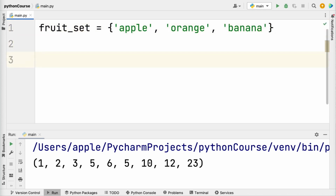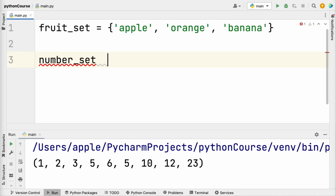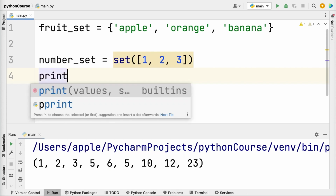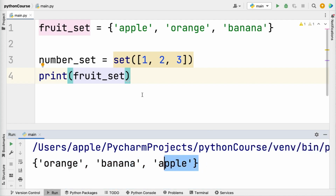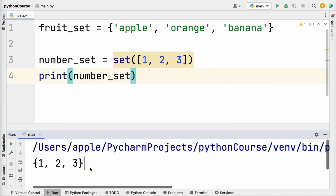We can also create a set using a different technique. Let's create a set of numbers, and we can use the set method to create a set. Here we will pass a list. Okay, so we have these 2 sets. Let's print the first set. We can see the set is printed. We can also print our second set. So we can see the number set is also printed. So we can use these 2 techniques to create sets in Python.